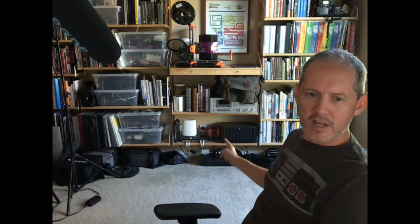Here's my networking stuff. Here's the greatest networking device ever. This is a NAS device. Synology makes this. I can't remember the part number, 1819. But this is an 8 bay NAS. And I think this is like 32 or 36 terabytes right now for video. Here's a little stack of Raspberry Pis.